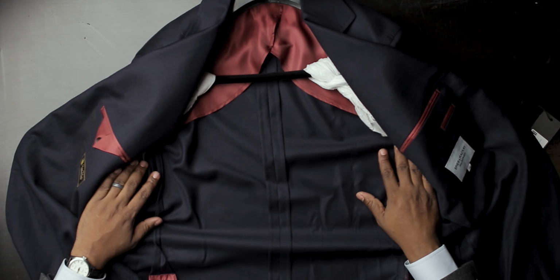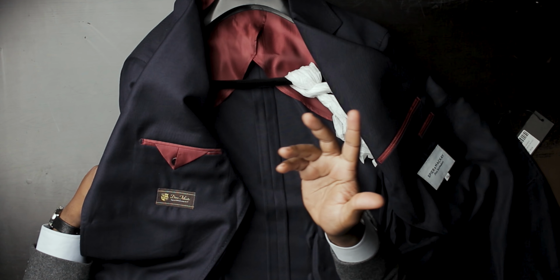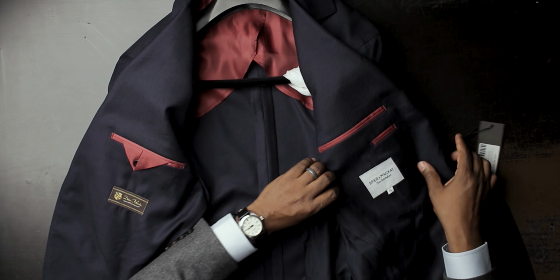The first thing as far as inside the jacket, you can see that the jacket is completely unlined, which is great for a spring and summer jacket, making it even more breathable. As I was saying before, the fabric is from Dino Firenze, and it's a Super 110 fabric, and it's 265 grams. And on that side, Spier and Mackay fine suit makers.